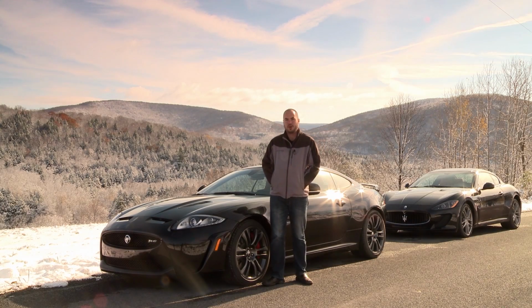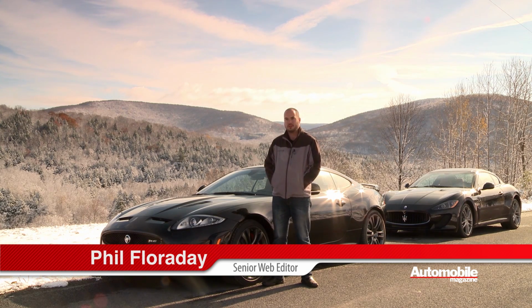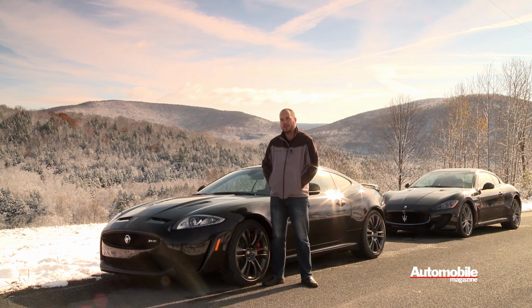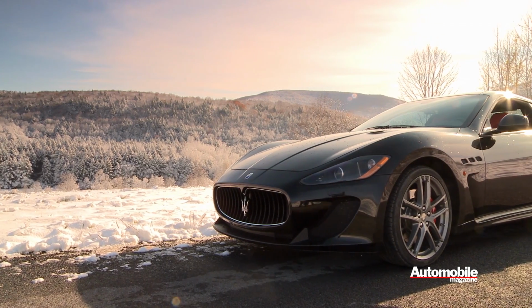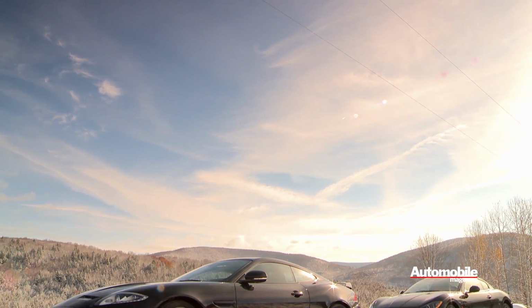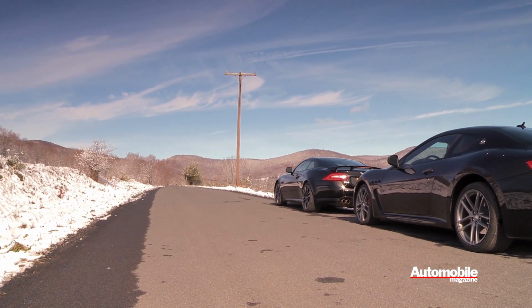Here in Roxbury, New York, where we woke up to a surprise blanket of snow this morning. We spent the past couple days here evaluating the 2012 Jaguar XK-R-S and 2012 Maserati GranTurismo MC. We came out here for the wide open roads and the mountains, and it's been pretty good so far.